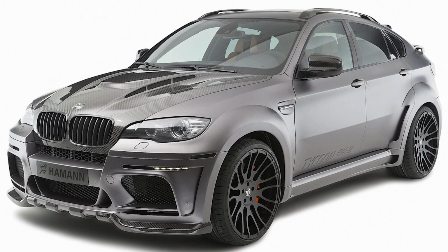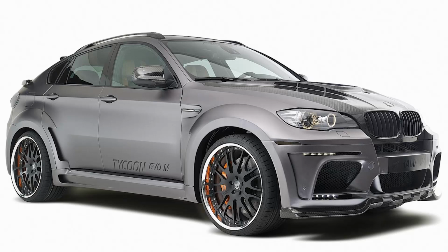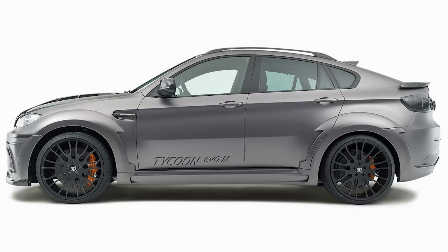The Hamann Tycoon Evo M, introduced in 2011, is a high-performance luxury SUV based on the BMW X6 M. Here are 15 facts about this remarkable vehicle.